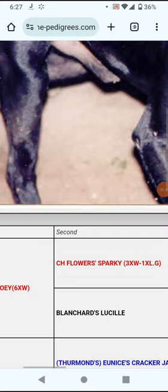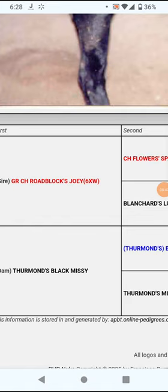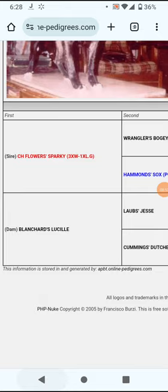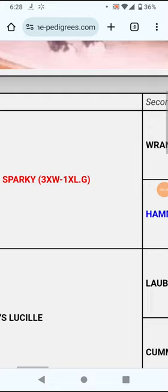Hammonds in this dog. NC is the game. So we all know about Roblox Joey. And we'll go back to Sparky. Let's see the name of that dog. Get these dogs, they just do. Champion Flowers, Sparky. 3-time winner, 1-time loser at game. Hammond Sox.